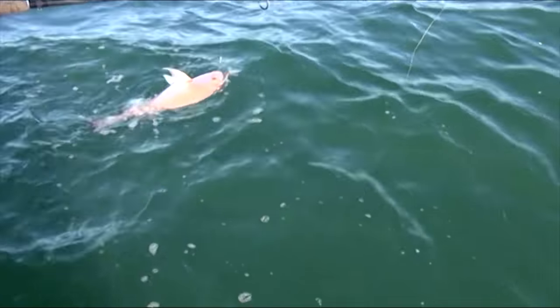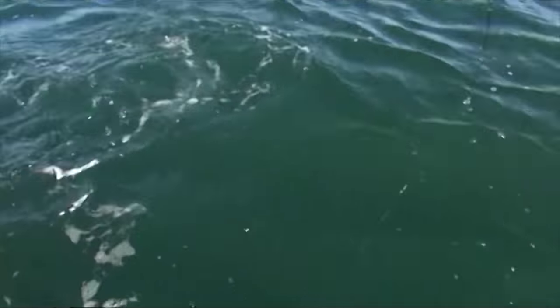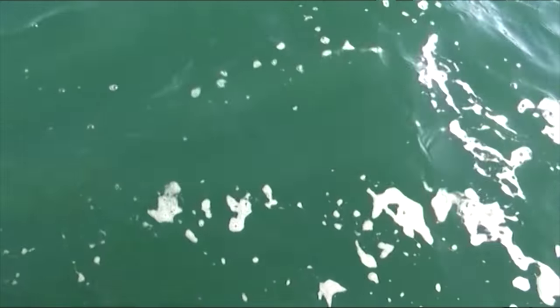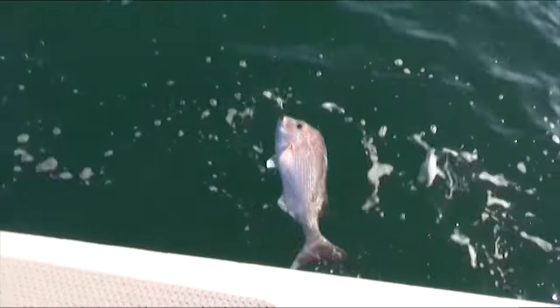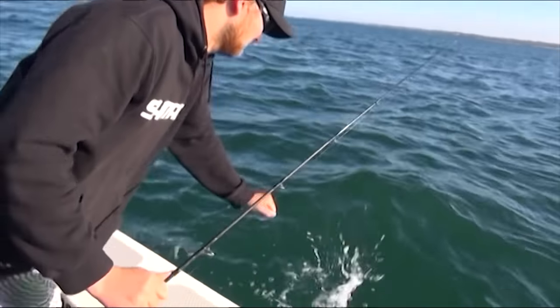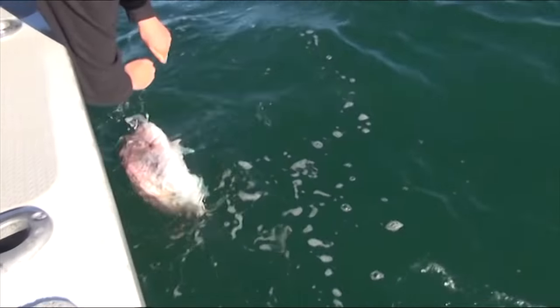It's a good fish, mate. Yeah. Look how fat it is. Very pale fish, isn't it? Well, do you always let them swim under the boat like that? No, just this one. Are you going to net him? You gotta cartwheel it. I'm cartering.